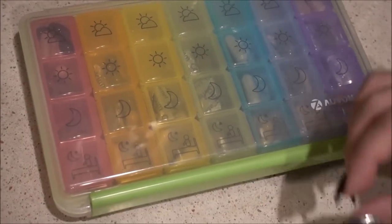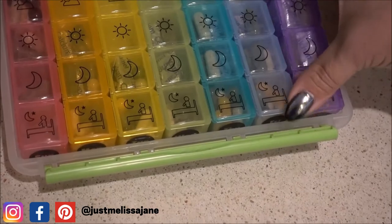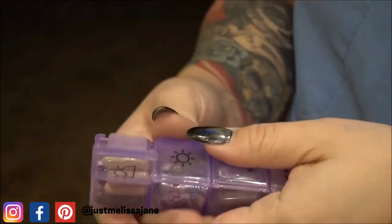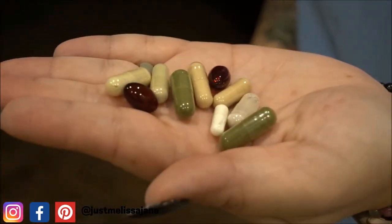Now that the coffee's made, it's time to take my morning supplements. I take a variety of different vitamins, minerals, different supplements. Let me know if you'd like me to go more into depth on which supplements I take, and I could make a video for you.